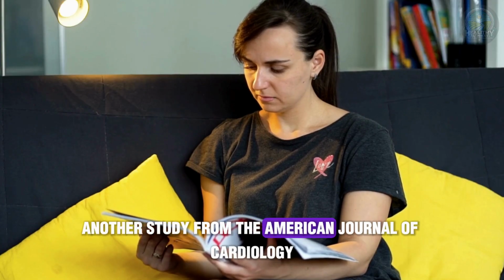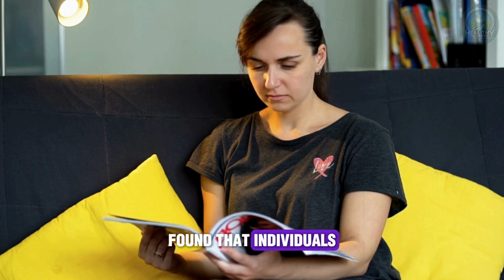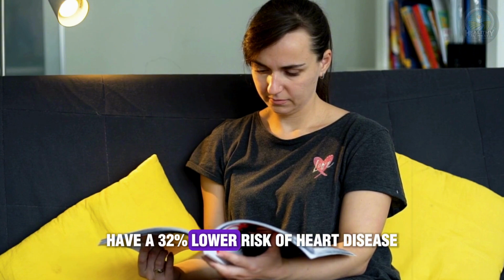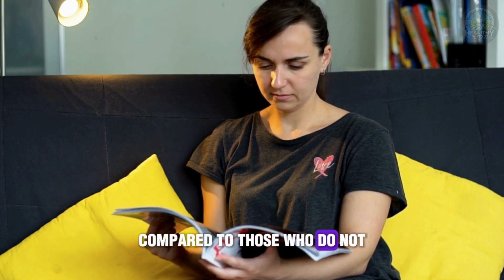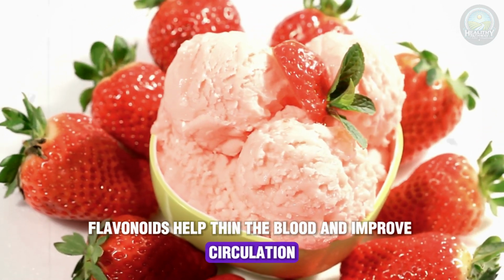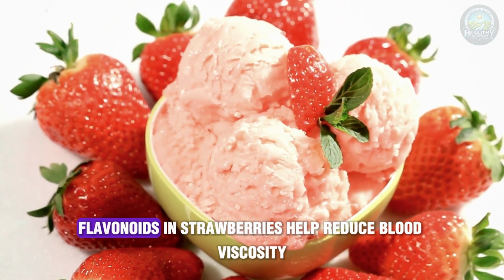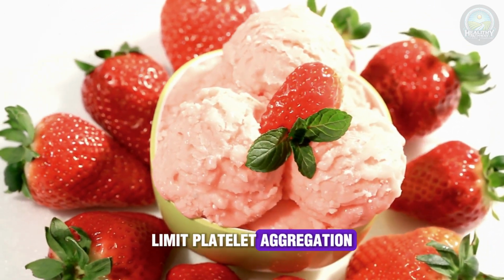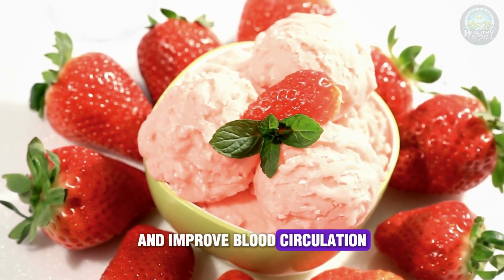Another study from the American Journal of Cardiology found that individuals who consume foods rich in anthocyanins have a 32% lower risk of heart disease compared to those who do not. Flavonoids help thin the blood and improve circulation. Flavonoids in strawberries help reduce blood viscosity, limit platelet aggregation, and improve blood circulation.